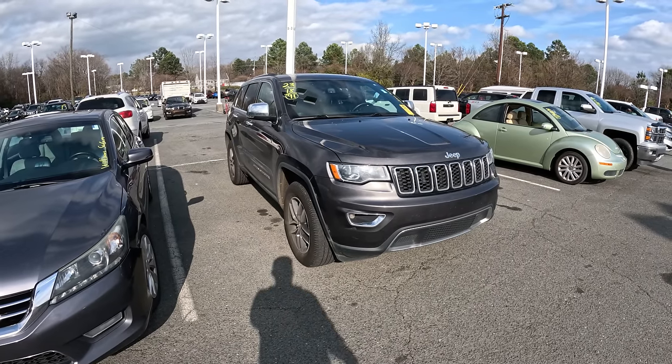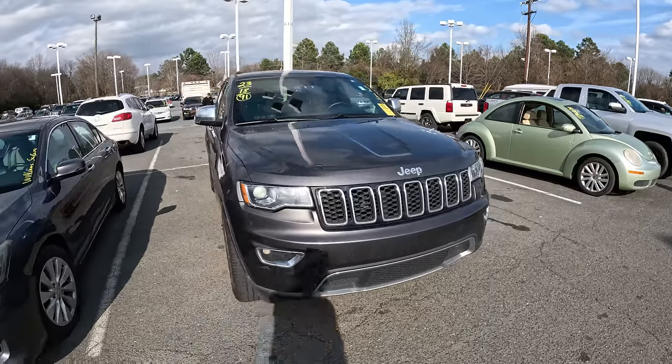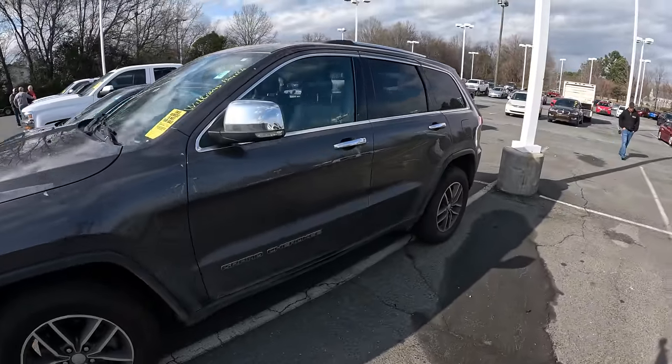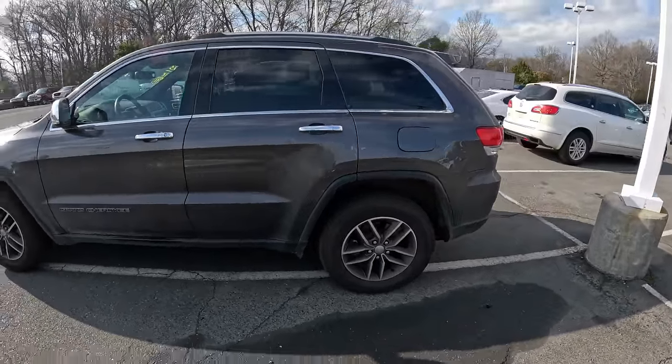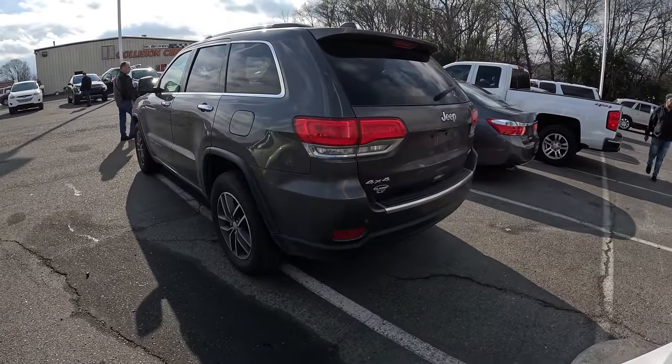Obviously it's not a new car and it's years old, but just to see how far a car can depreciate in just a few years. It's gonna be interesting seeing the difference between a $70,000 vehicle and then 5 years old. This is what it is now. So I'm ready to see the price on this.